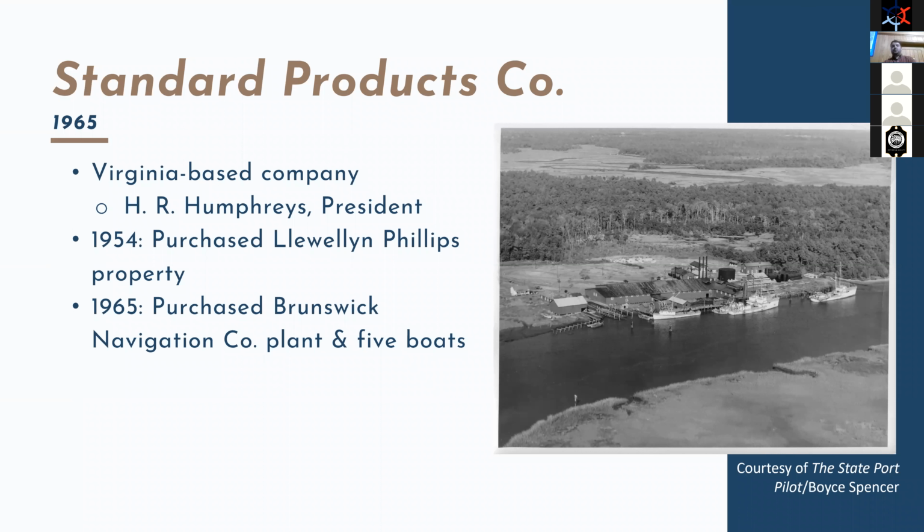After that, Standard Products Company comes in and buys up the plant and the boats that were held by Brunswick Navigation. Prior to this, they bought some land owned by Phillips, but I guess it wasn't large enough to put a factory there. I'm not sure why they didn't start a factory earlier, but in '65 they did. From what I've read, it seems like the company was actually more interested in the ships than the factory, although they operated the factory for quite some time.